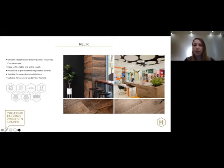Within that same range, we sell reproduction reclaimed. So it is designed to look like it's been reclaimed, and very distressed, and just has some really beautiful qualities. They're all oak, suitable for underfloor heating, and you would glue all of these down as well.